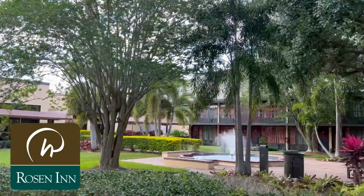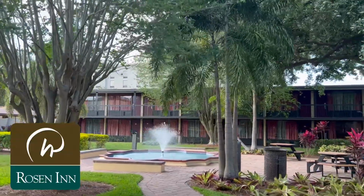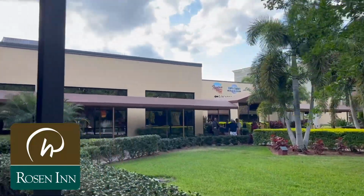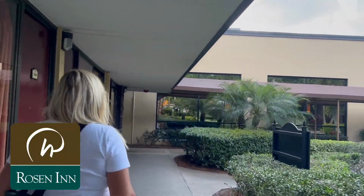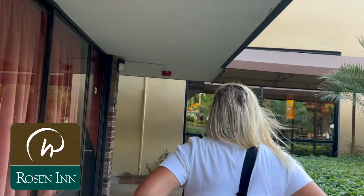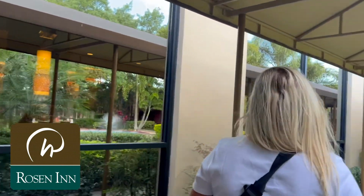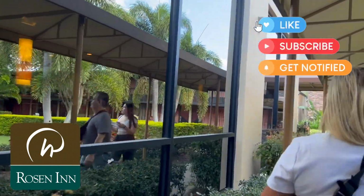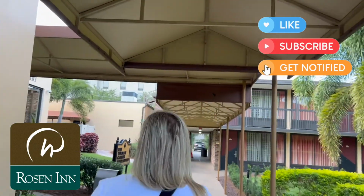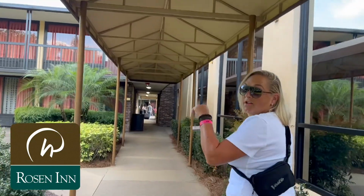If you smoke, this is a smoking area here. But even if you don't, it's a really nice chill area. Just sit by the fountain. It's calm and quiet. Now we're going to go look at the other pool.